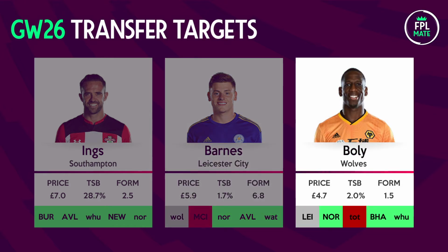Finally, we have Willy Bolly. Now, it's actually surprising how few FPL managers are bringing him in. He could be a bit of a hidden gem in the fact that because he's only been back for 1 game week, no one really wants to take a punt on him. And no one's even looking at him. He's not appearing in the form tables, for example, on the FPL website.